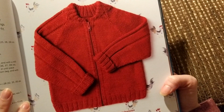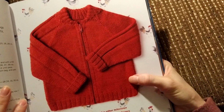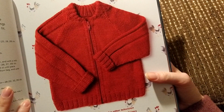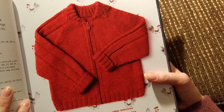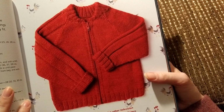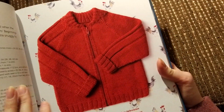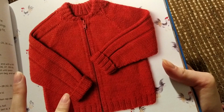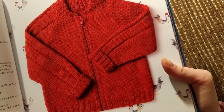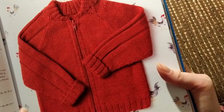So they have sizes for 6 months, 12 months, 18 months, 24 months. This is the 12-month size. And for this one, they used Morocco Ultra Wool Fine Superwash Wool and 5 free 122 sunflower. And they use a number 1 weight yarn, fingering weight yarn. So this is a thin yarn.